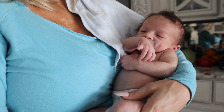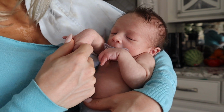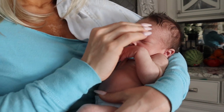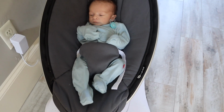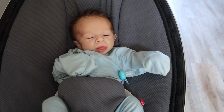Here's the little man. Okay. He says no paparazzi. Then we got little man in his mama-roo so that mom can go make and eat breakfast.